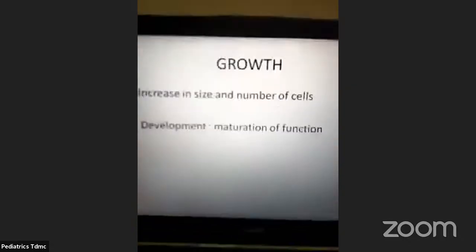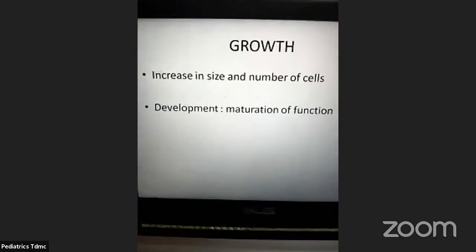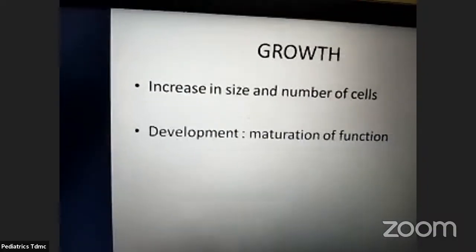I'm sorry, there was a problem, I think, with the net. Am I audible, Aparna? Anybody? Can you hear me? Yes, ma'am. So we were talking about growth. Can you see my slide? Visible? Yes, ma'am.